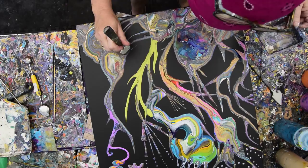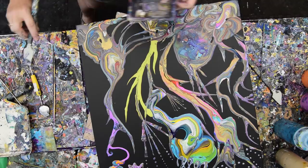I got my plant's roots. I got some beautiful colors. This is just a lot of fun, and I'm going to torch, and you guys are going to be gone.